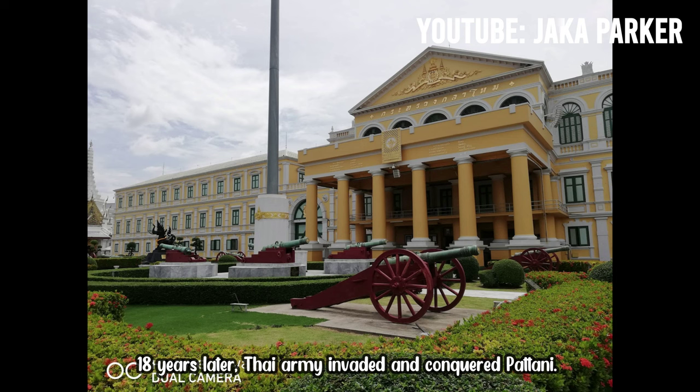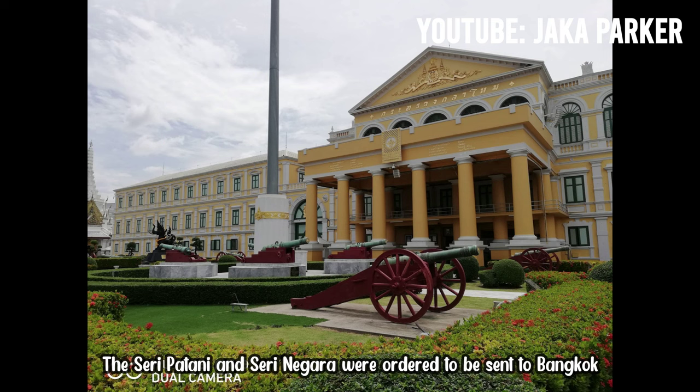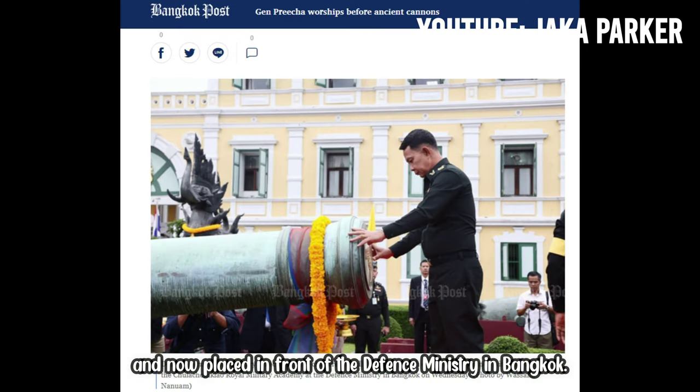18 years later, the Thai army invaded and conquered Pattani. The Seri Pattani and Seri Nagara were ordered to be sent to Bangkok and are now placed in front of the Defense Ministry in Bangkok for years.